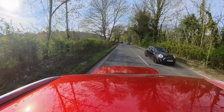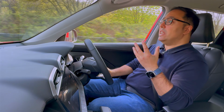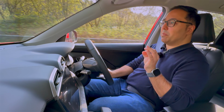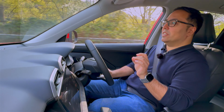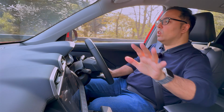Remember, we have around 200 horsepower from the combination of the engine and the motor, and they just come in whenever you need them to give you that oomph and that push. You don't feel slow, and in a second I'm going to test the 0 to 60 time, so we'll see if it does it in the 8.7 seconds that MG says it does. But it's a very smooth, very comfortable ride. We've got all the technology in here.